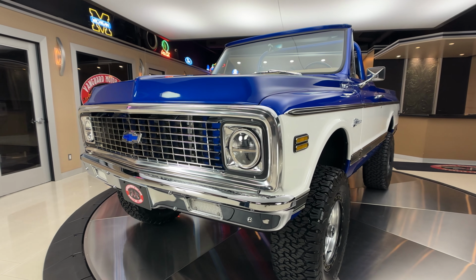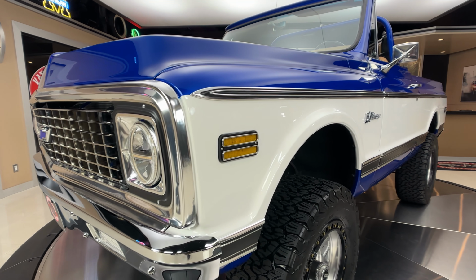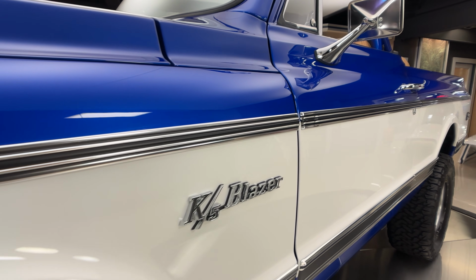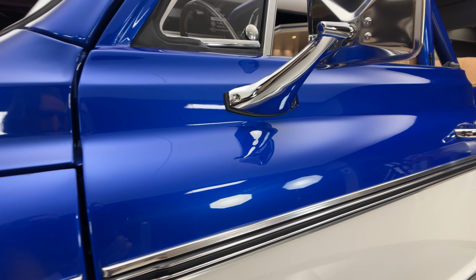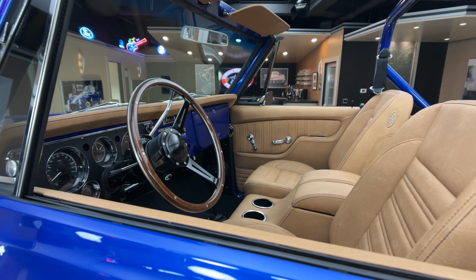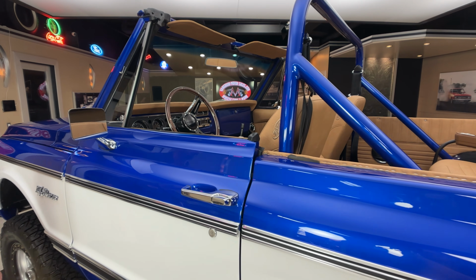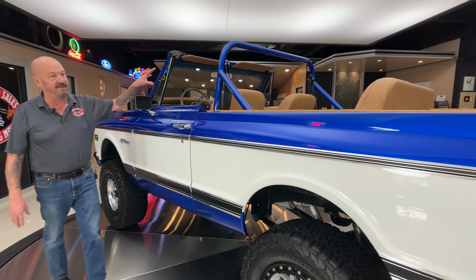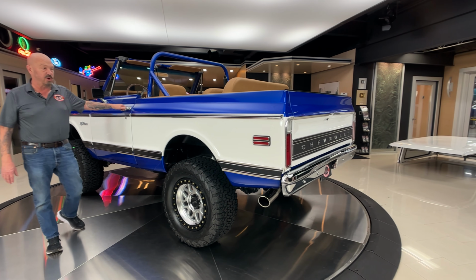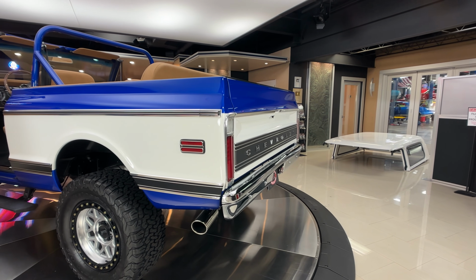The marker lights in the front, the marker lights in the side. I'll tell you what, this thing is cool as hell. That white is vibrant as hell. The blue is amazing. The blue actually looks like it's electrified. That's how bright it is. Then the TMI interior, cool as can be. Of course, we do have the top for it. We're going to show it to you here in a minute. We're going to take a real quick look at the interior before we do that.